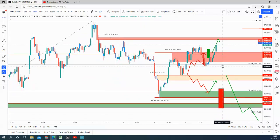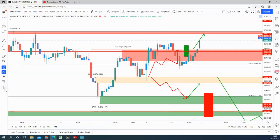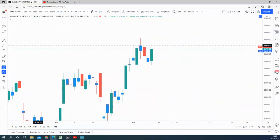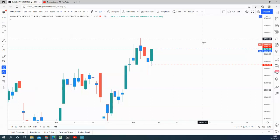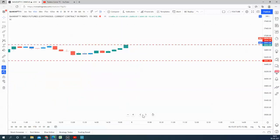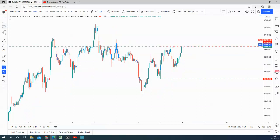So I will clear off all the levels, so you can see how my levels have worked out today. And let's go for tomorrow's. I'll clear off all the drawings and let's have the views for tomorrow. Okay, let's start with the high and low of today's candle. This is the high and low. So at the moment we have clear upper and lower limits.